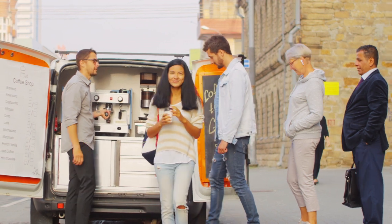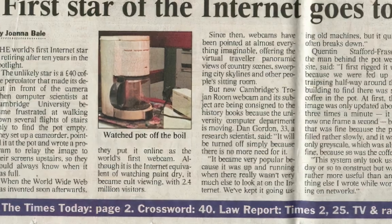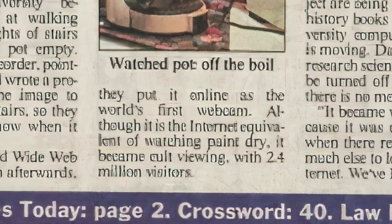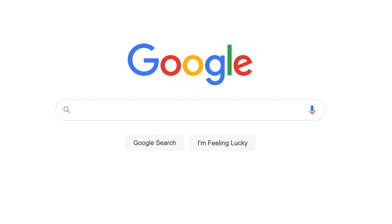You might think I'm exaggerating, but what if I told you in the early 90s, more than 2 million people logged onto the internet to see if one coffee pot at Cambridge University was full or empty?